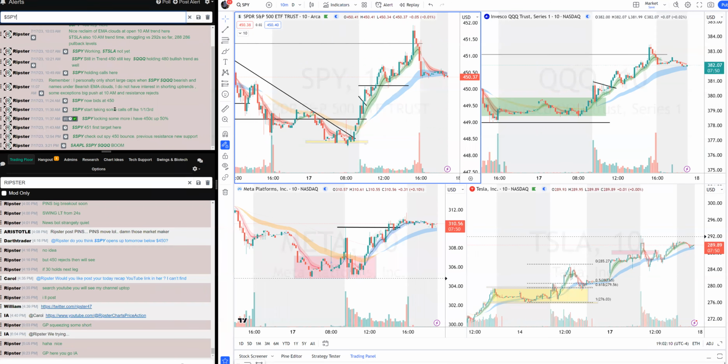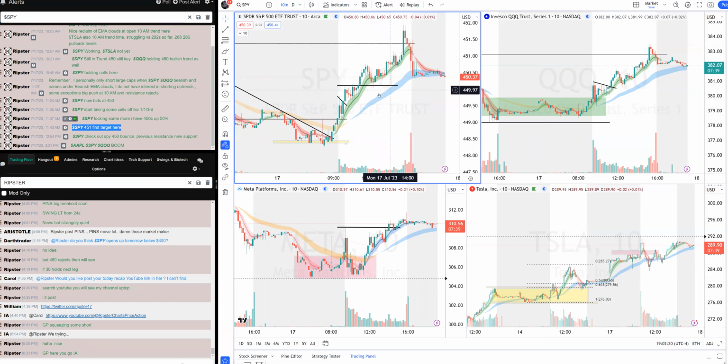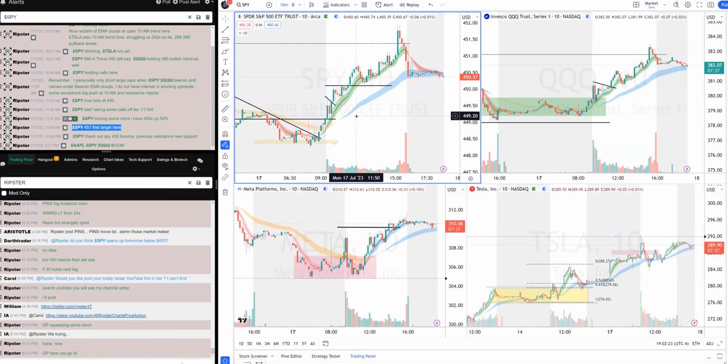I was talking about SPY bids coming in. We scale out on the way. 450C hit 50%. We scaled out there. Then 451 our next target. And look at this bounce. It's an important concept to understand.